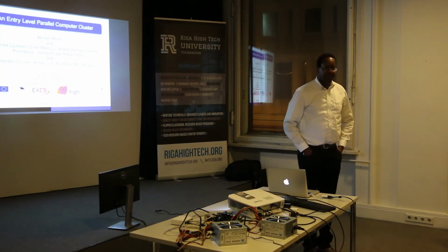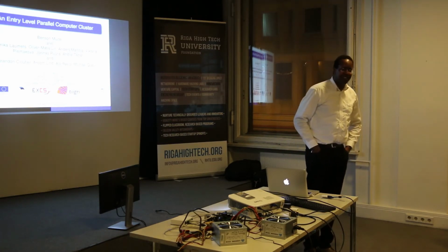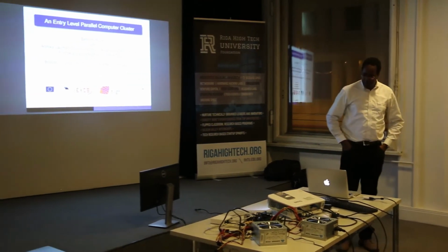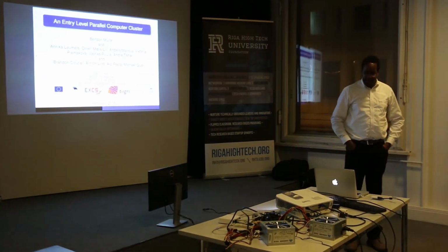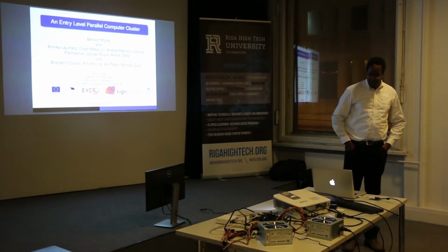Putting together the nodes and configuring the connections. So hopefully we'll run something pretty fast. So I'm at the University of Tartu, and we have six students who will be building a cluster for the student cluster competition.